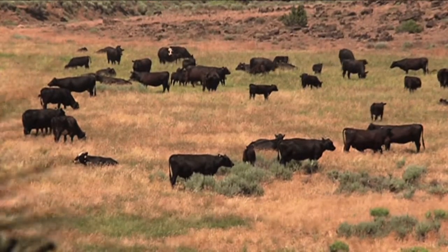Our bottom line is pounds that we can produce. The greener and the better the quality of the forage, it's going to be what the animals consume, and that's what's going to equate to pounds.